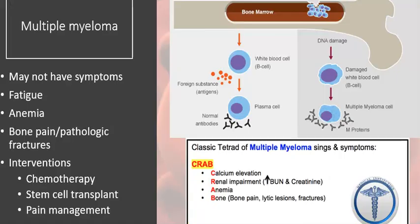Last but not least is multiple myeloma. This is a cancer of the white blood cells that involves a mature B lymphocyte called a plasma cell, which secretes antibodies. These cells are overgrown in the bone marrow. Once they become cancerous, they produce excessive antibodies and gamma globulins.